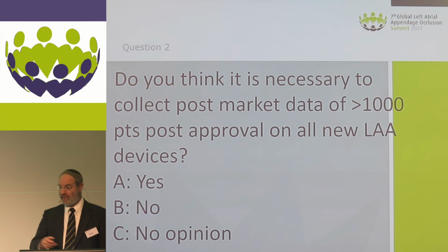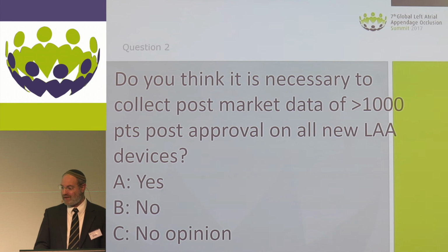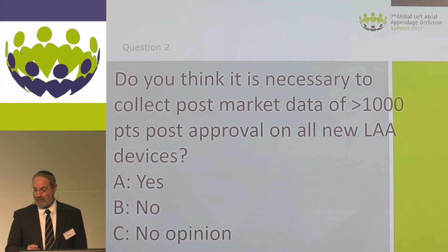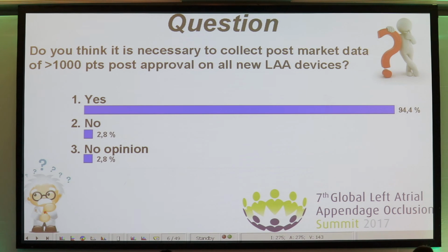So having said all that, I'm going to ask you, do you think it's necessary to collect post-market data of more than 1,000 patients post-approval on all new LAA devices? If you think it's necessary that there should be post-marketing assessment of greater than 1,000 patients, please put 1 for yes. If you don't think so, then 2, and 3 would be no opinion. That looks good. Can we have an answer?